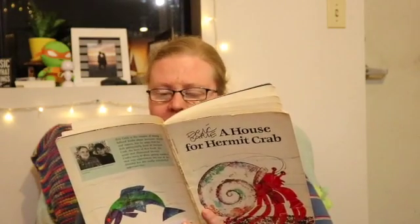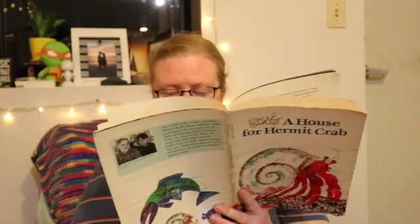"They have been so good to me," thought Hermit Crab. "They are like a family. How could I ever leave them?"